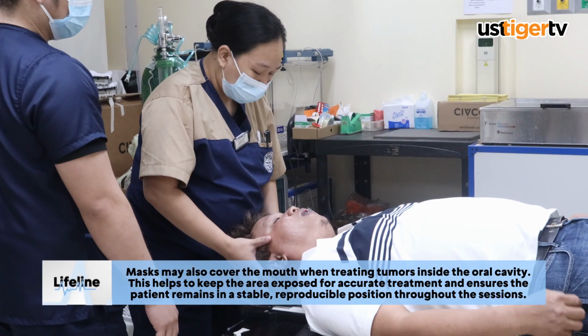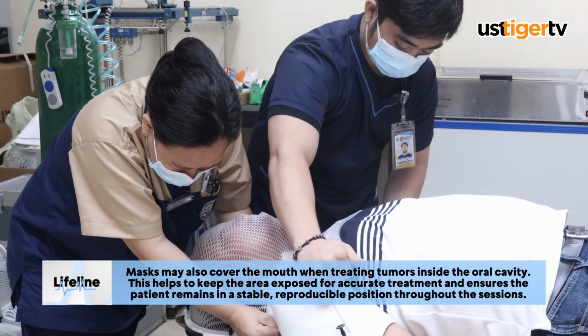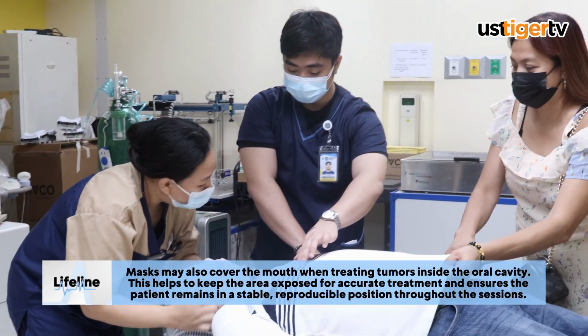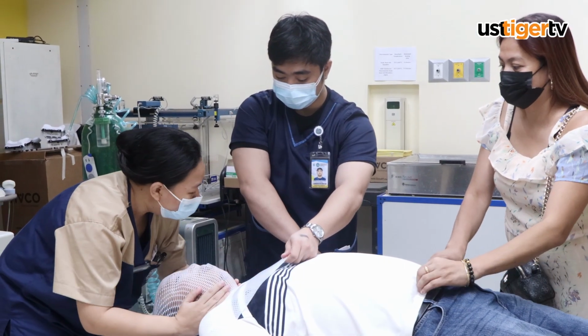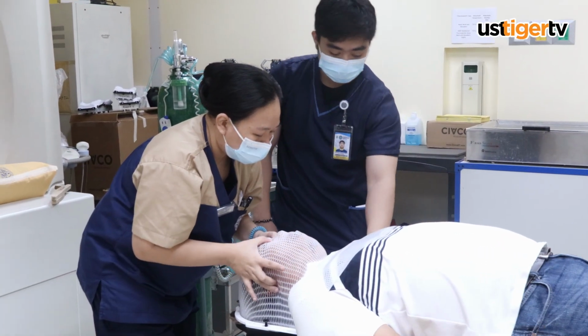So sometimes we also make sure that the mask will also get their mouth, because when the tumors are inside their mouth, we also need some more devices that will aim to expose the area that we're treating and keep them in a very reproducible position for the remainder of their treatment.